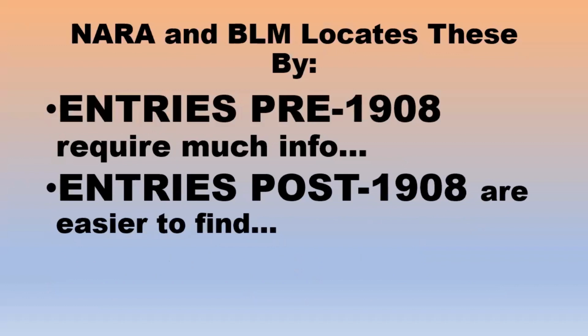The National Archive and the Bureau of Land Management locates most all of their entries simply by two things. Entries pre-1908, meaning they're a little harder to find and they require more research and more information in the first place. And then the entries after 1908, when we had a huge homesteading era, are a lot easier to find, at least the initial paperwork. Then you have to go to the site, hopefully for you online at NARA, and apply for that by its number. Wait for them to run off all the pages.